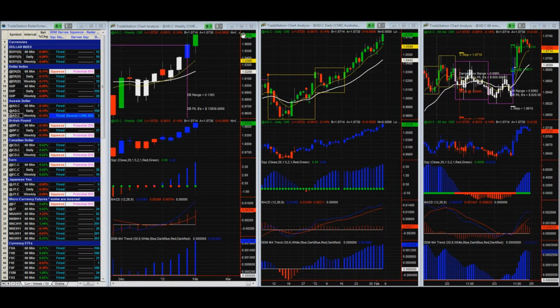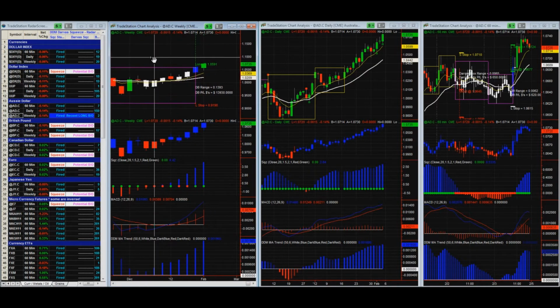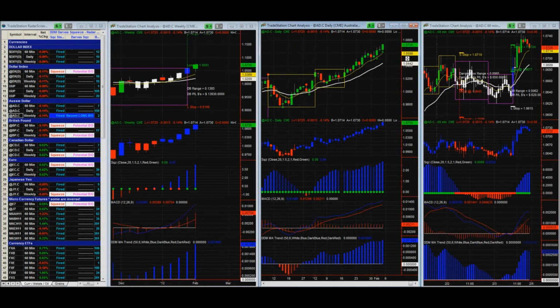Now, just trying to get back on task here, looking at the Aussie dollar again, we have this fresh Darvas squeeze on the weekly that's just fired off within the last 2 weeks. And I'm looking at this as a potential trade, and from the perspective of where to enter this trade, it's a little bit extended.